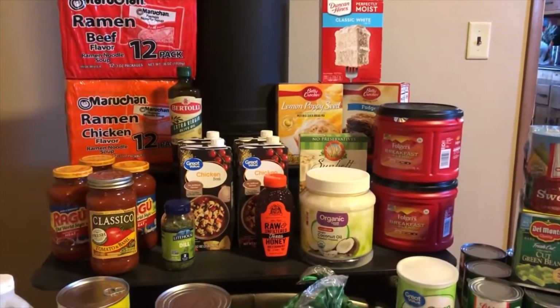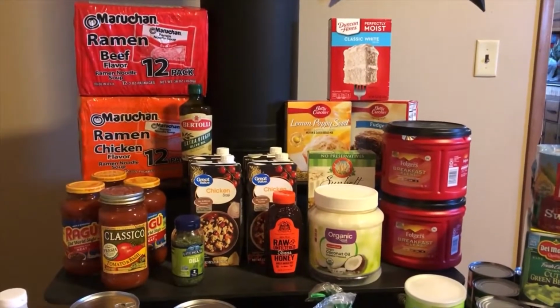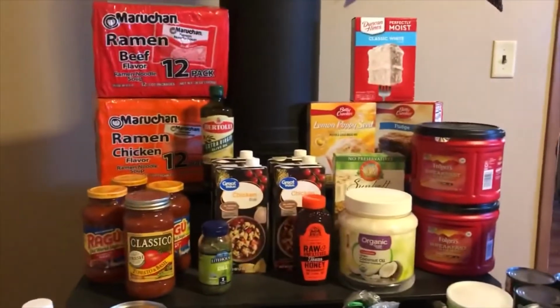That is it. Bake it for like 45 minutes at 350, I believe. And so it makes a really yummy peach cobbler, and it's really quick. So I like to have that on hand for a quick dessert.